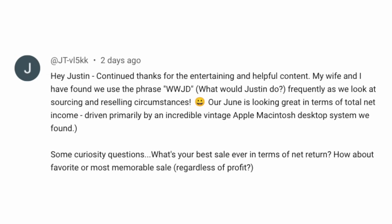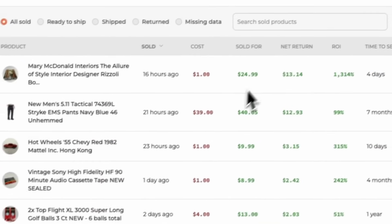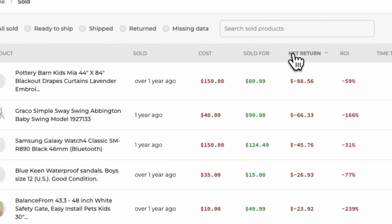JT asks, what's your best sale ever in terms of net return? How about a favorite or most memorable sale regardless of profit? That's a good question. Let's check. I don't really know. I don't remember. So I'll just pull up Flipwise here and we'll look at sold all time and we'll sort by net return.